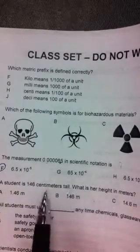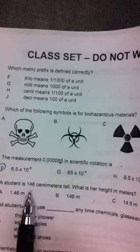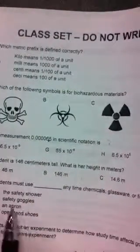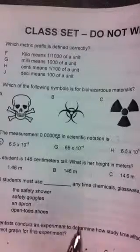Centimeters to meters, we went over metric conversions. 146 centimeters is going to be 1.46 meters. There's your decimal, 2 spots to the left. That one's just a basic safety question. Anytime you use chemicals, glassware, fire, you gotta have safety goggles on. Number 13, how to graph.